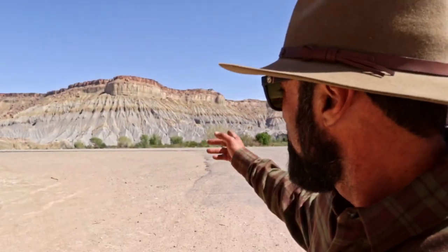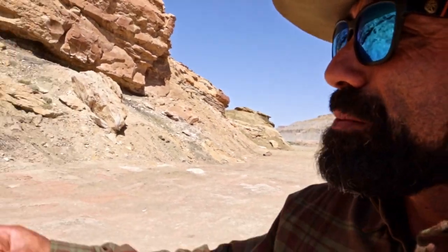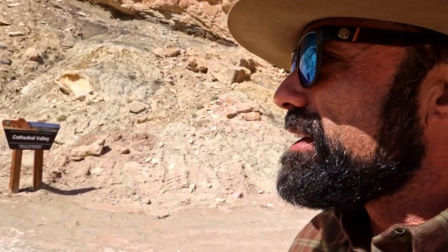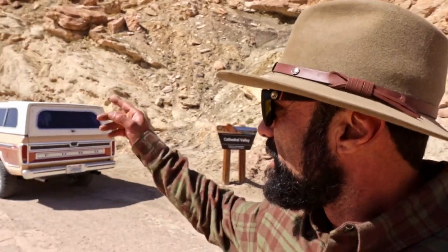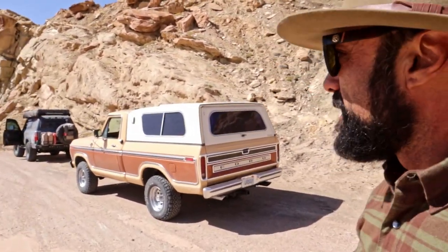Okay, guys. So we just got off Highway 24 outside of Caineville, and we're here at Cathedral Valley. So we're gonna take this dirt road down to our final destination for today.